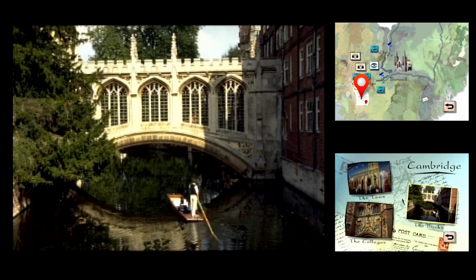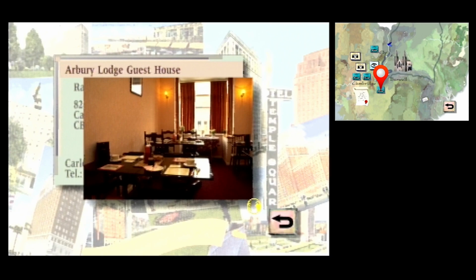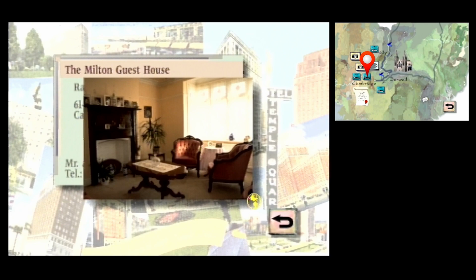Arbury Lodge Guesthouse is in Cambridge. The Milton Guesthouse is in Cambridge. The Acorn Guest House is in Cambridge.